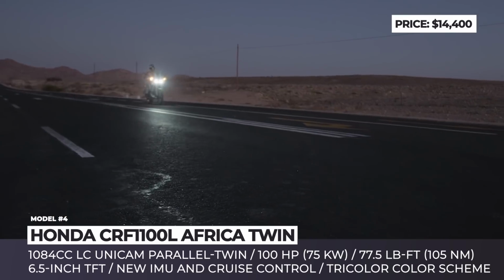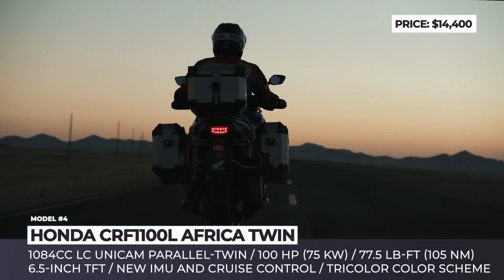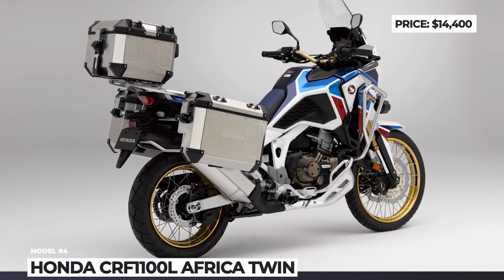In the upcoming 2021, the model also gets the iconic pearl glare white tricolor exterior that previously was only available on the Adventure Sports version.